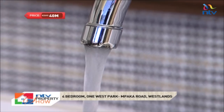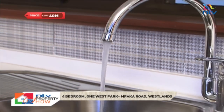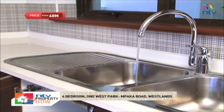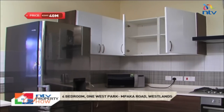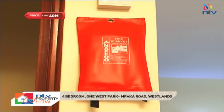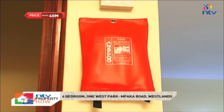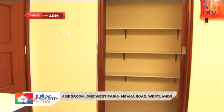This double wash sink gives room to wash and store with no hassle. The cabinets provide extra storage space, and for safety, a fire blanket is in place. The pantry is spacious, allowing you great storage space.